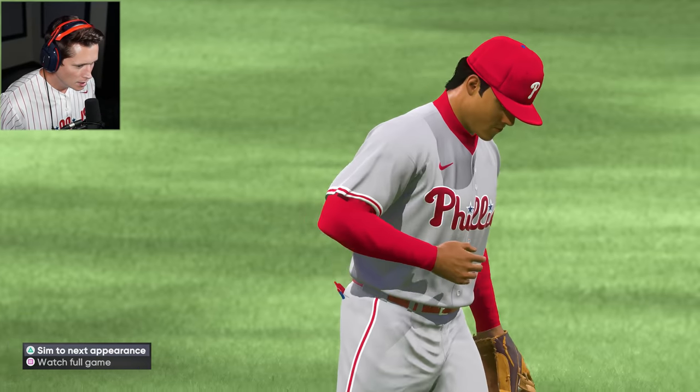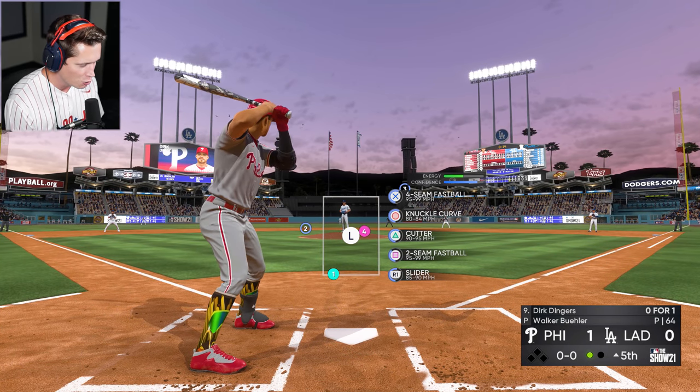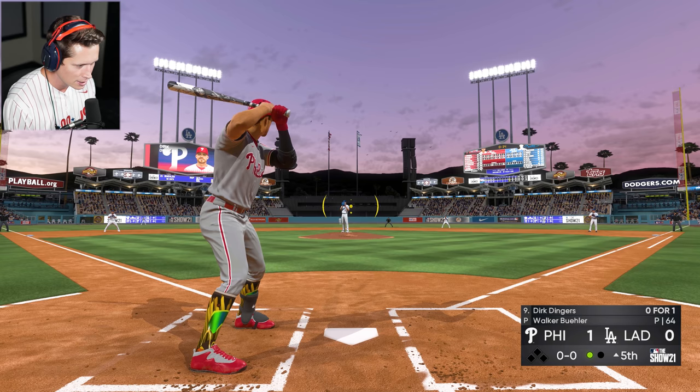All right. Well, hopefully, yeah, we're going to come up to bat here. Top of the fifth, one out, nobody on. Four seam, knuckle curve, cutter, two seam, and a slider. Walker, you and I are going head to head here, dude. We've got a bit of a defensive battle at stakes here. Oop, I didn't mean to guess.